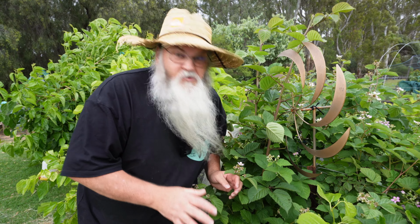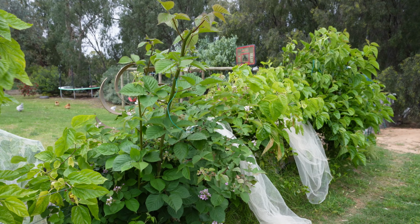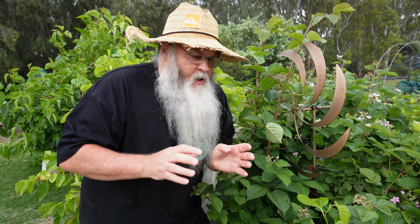Yum. And the mother plant of my thornless blackberries, she's doing so well. So many flowers, lots of new canes coming up for next year. Can't go wrong. You can already see the fruit forming over here. It's just really done well, provided me with so much fruit and berries and cuttings for other plants around the yard. Absolutely love this plant.